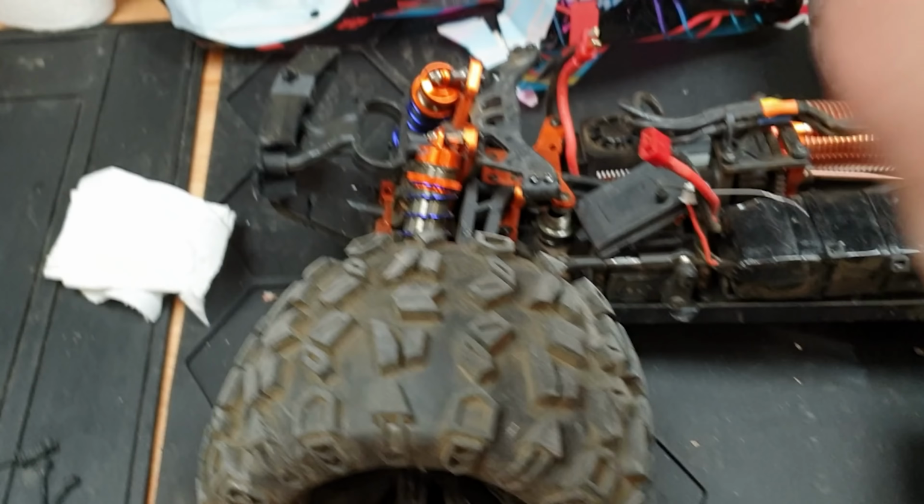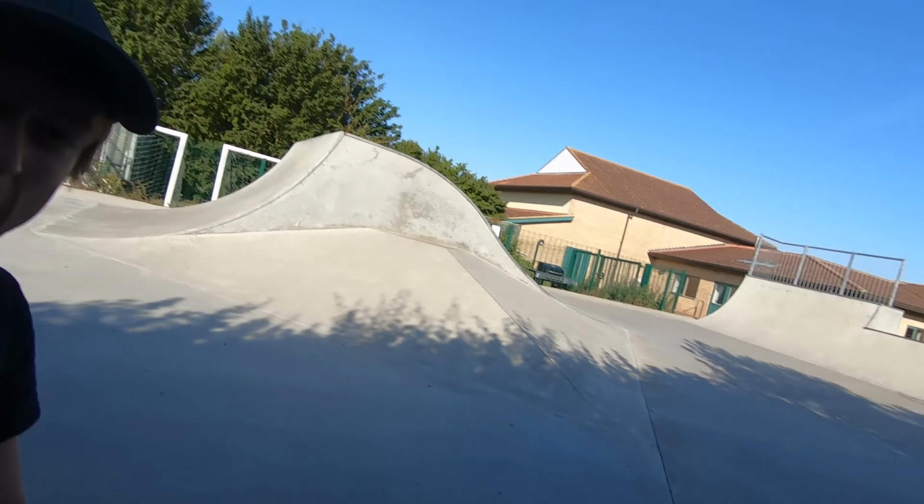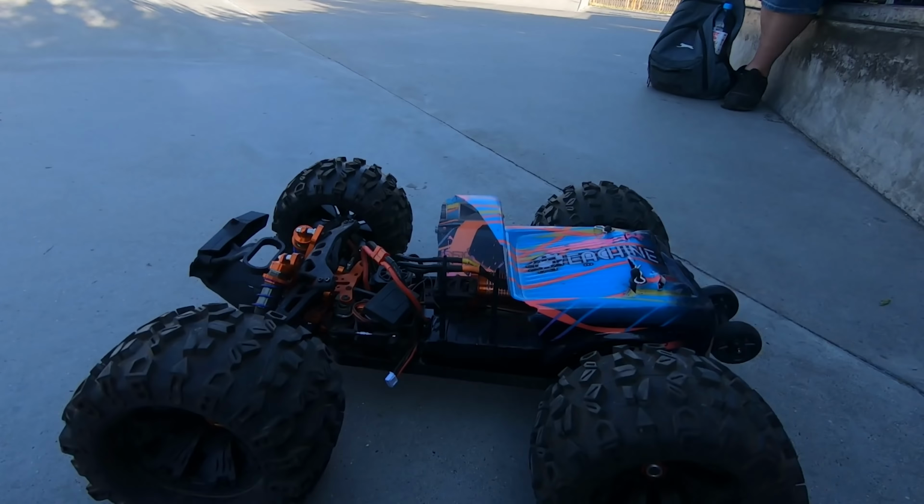So we do have some damage going on, bent steering, but all in all, guys, it's not that bad. So all we got to do is get a spare wheel back on there, and then we're going to be back in action. Round number two. Oh, we're back in action, boys.